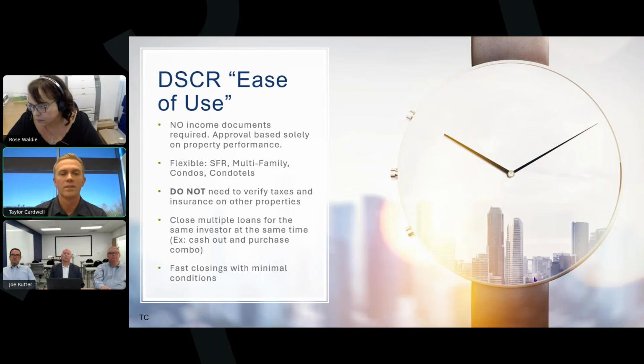This third bullet point, I do want to hit on this pretty heavily, because this is what keeps a lot of experienced investors coming back for a DSCR program. As your portfolio grows, naturally you have more properties, you have more mortgages, so you have more documentation to provide. Unless you do a DSCR loan. In that case, you don't have to provide documentation on taxes, insurance, lease agreements, all of these things on other properties, because we're looking at this on a property by property and loan by loan basis.